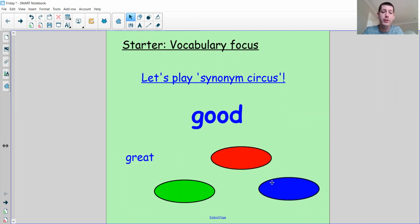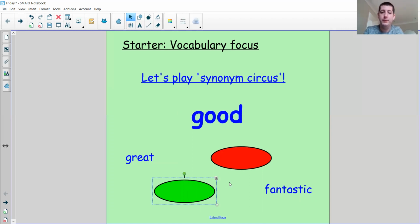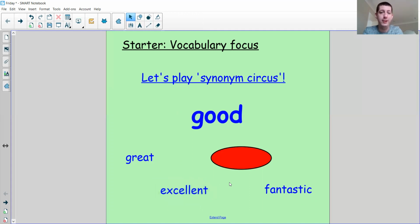What about, let's go with the blue one. Ready? Fantastic. Also means the same as good. Probably a little bit better than good. Fantastic means it's really good. Let's pop the green one. Excellent. Another word that means the same as good there. And one more, the red balloon. Ready? Fabulous. Did you come up with any of those words?